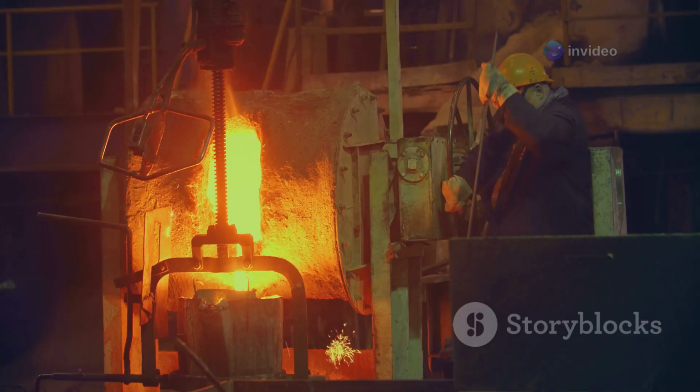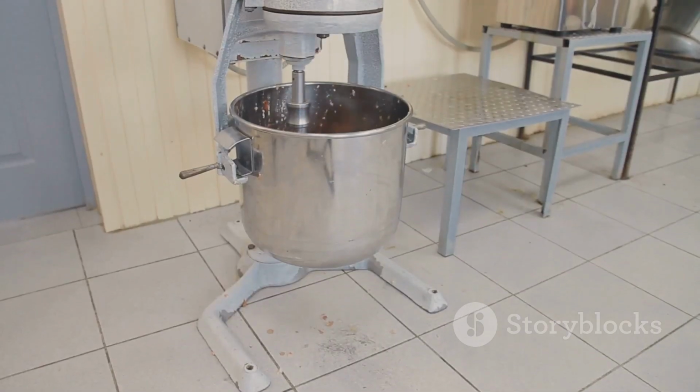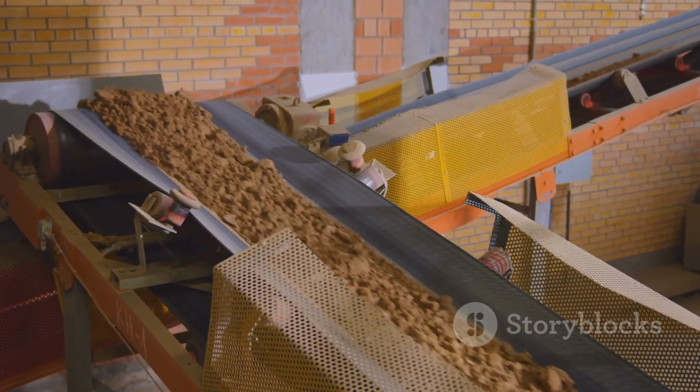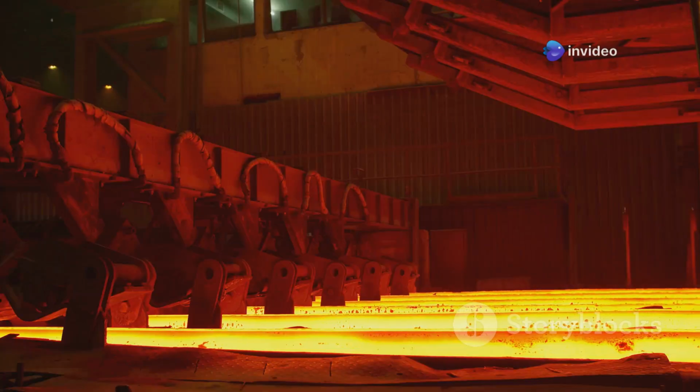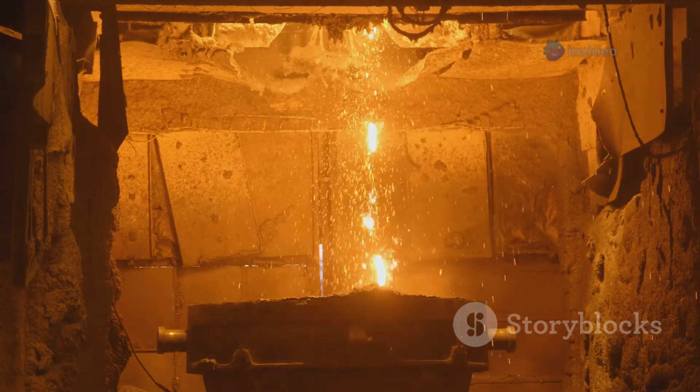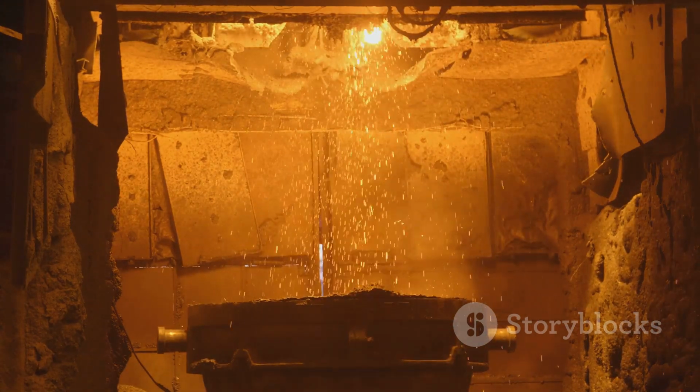Now, sintering is a slightly different beast. It involves mixing the iron ore concentrate with a little bit of water and then spreading it out on a conveyor belt. This mixture then travels through a furnace where it's heated from above, fusing the iron ore particles together into a porous yet solid mass called sinter.